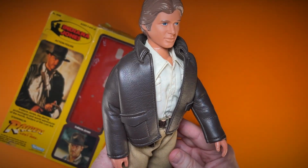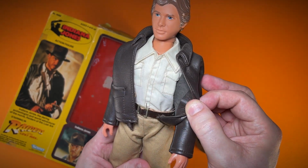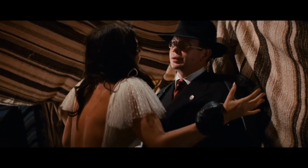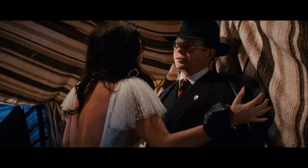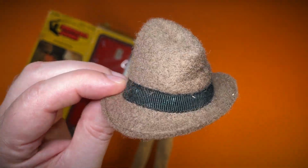But once again, the shoulder bag is missing. Somebody at Kenner really didn't like that shoulder bag. Americans, you're all the same. Always overdressing for the wrong occasions. Last but absolutely least is his fedora.